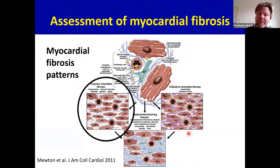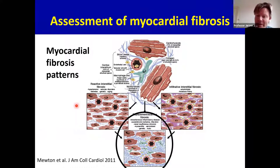Assessing fibrosis, these are the patterns of fibrosis. This here is blood vessels, and these are the myocytes. And in between there, this whitish, bluish, that is the areas of fibrosis. This here is reactive interstitial fibrosis. When do we have reactive interstitial fibrosis? With hypertension, with diabetes, with valve disease, with aging, all of those that I showed you in the previous example. If we go here, this is big fibrosis, and we see the myocytes still. But in between the myocytes, there is all this fibrosis. And now we call it scar formation because it's confluent and it's big and we can see it on an MRI.